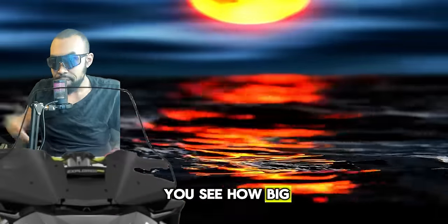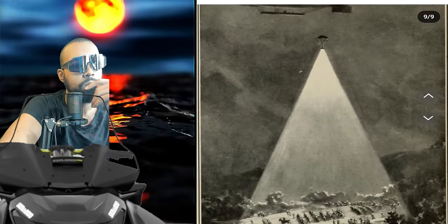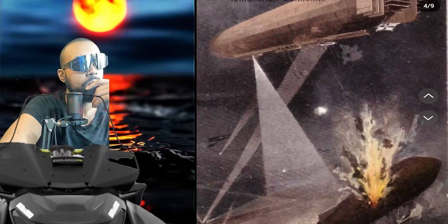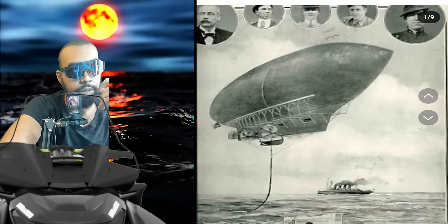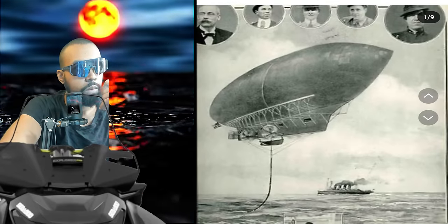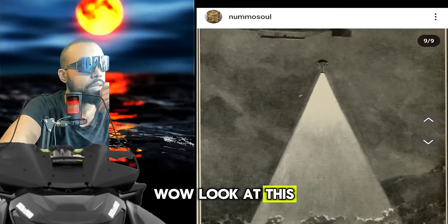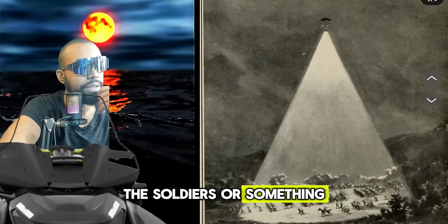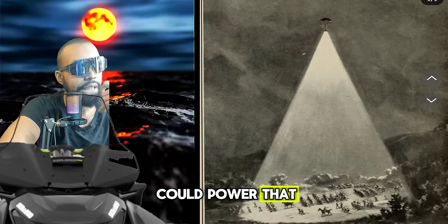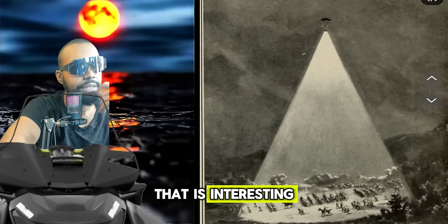That lady was huge. You see how big she was? She was holding that baby like this on her hand. It was huge. These airships were putting in work, I'm trying to tell you. Wow, look at this. They're dropping down like a parachute to light the soldiers or something. What type of light could power that? That is interesting.